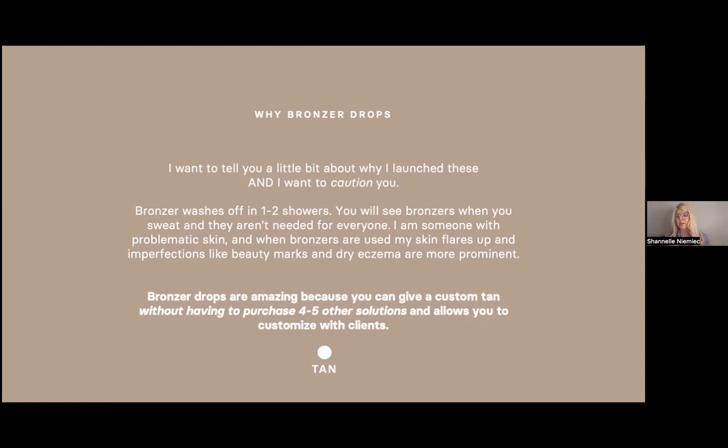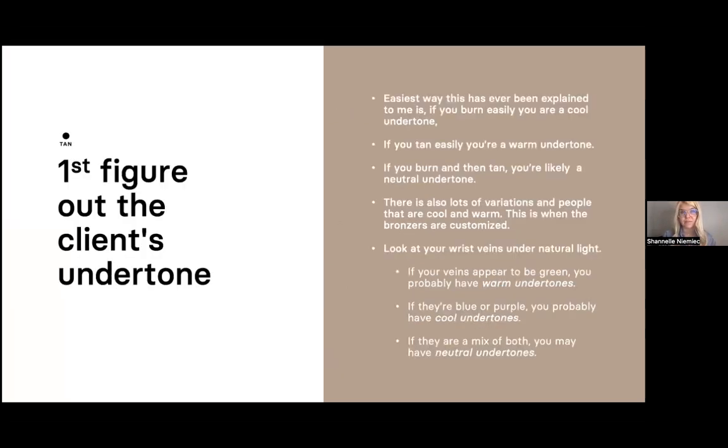Just know that you should really ask your client a lot of questions about what they like about a tan and what they didn't like in the past, because if they have skin like mine, you're not going to want to add anything that's going to irritate their skin. Bronzer drops are amazing because you can give a custom tan without having to purchase 4 or 5 other solutions, and you get to play chemist and customize.